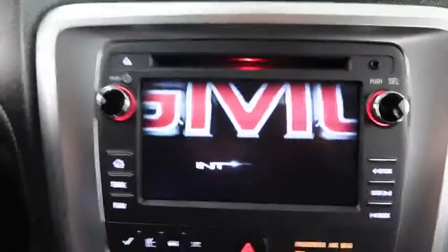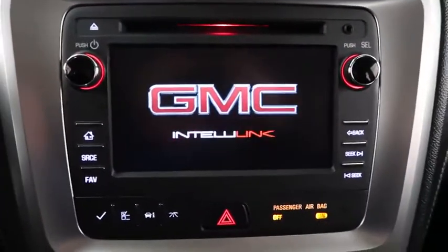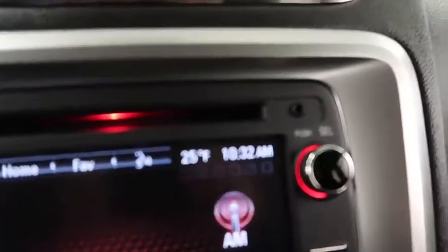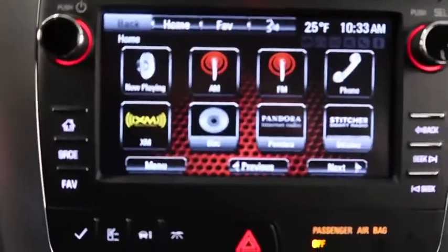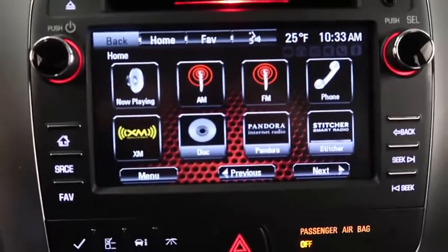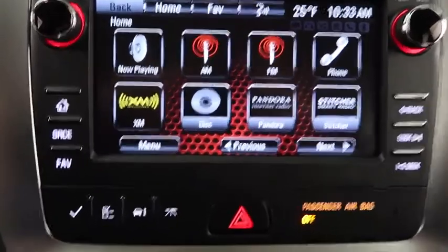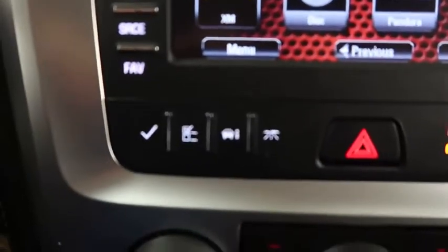Coming down to the center, you've got a great touchscreen display here, which is where your backup camera shows. There is an auxiliary port here. You've got a CD player along with an AM/FM radio, and you've also got capabilities for XM satellite radio, Pandora radio, and Stitcher Smart Radio. There are driver information buttons here.